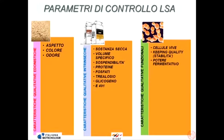Then, while respecting the parameters and specs of the product, the organization of Italiana Biotecnologie will constantly monitor a set of parameters that involve several parameters at the same time in terms of sensory, inherent, functional, chemical properties. From a sensory perspective, we assess aspects such as odor, color, and appearance, which may look trivial, but they tell us a lot as to the production process.